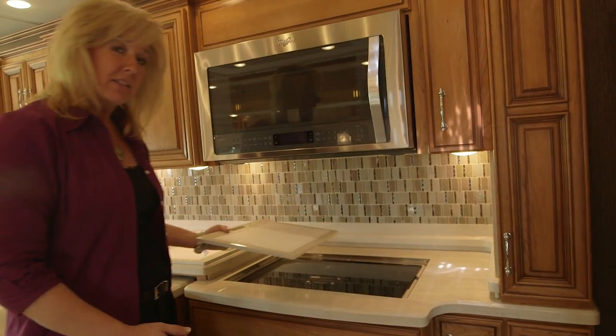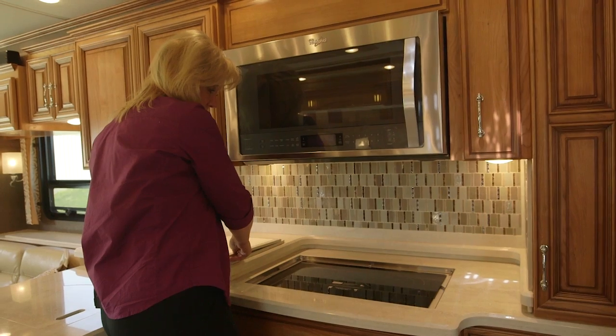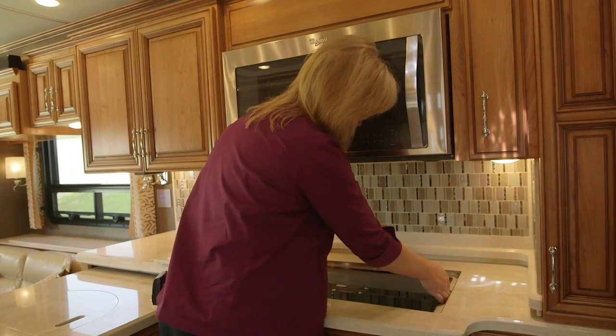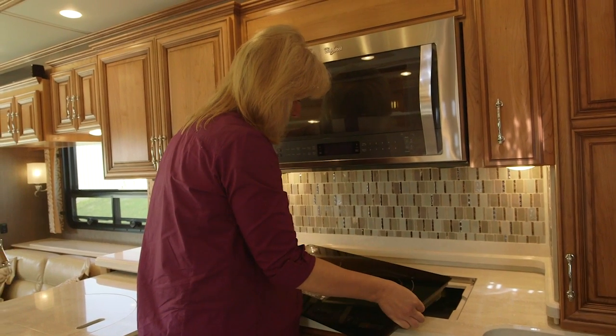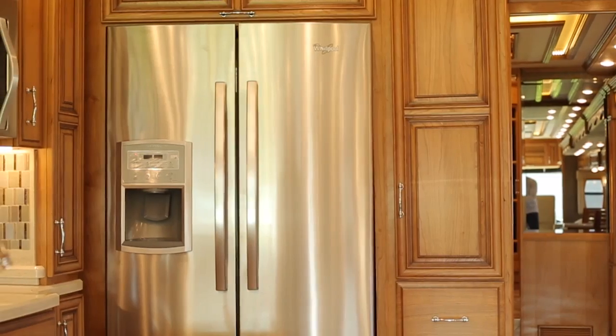Another nice feature about this induction cooktop is it actually is removable. So let's say it's a beautiful day outside and you want to do some cooking outside. You're able to take out the induction cooktop, plugs right over here, and you can transport that anywhere.